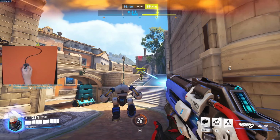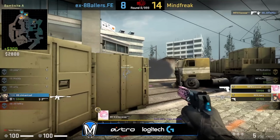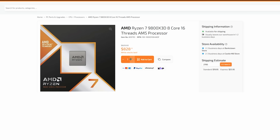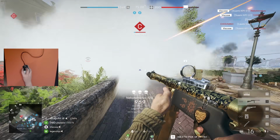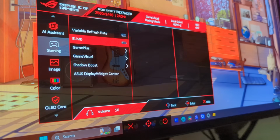Of course, being able to see those extra frames in some games is nice, especially since I do take FPS games more seriously, and future-proofing is a great argument too. When I do upgrade my PC, I'll be able to take advantage of this monitor in more games, but what could completely fix this issue and really sold me on this display specifically was ELMB.